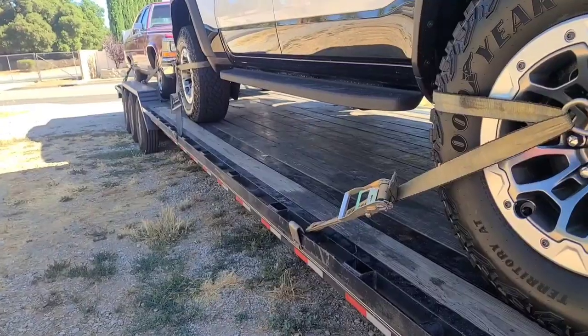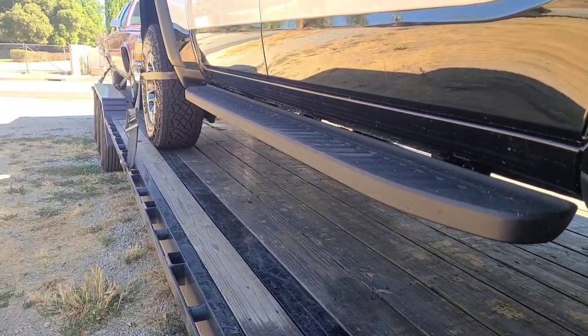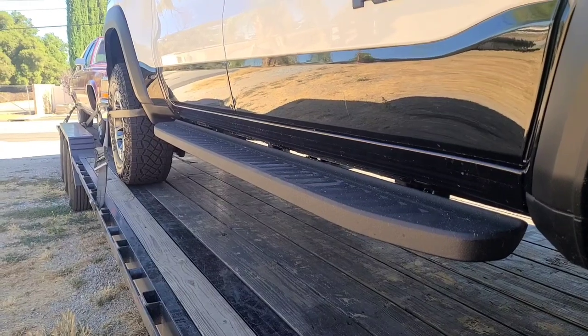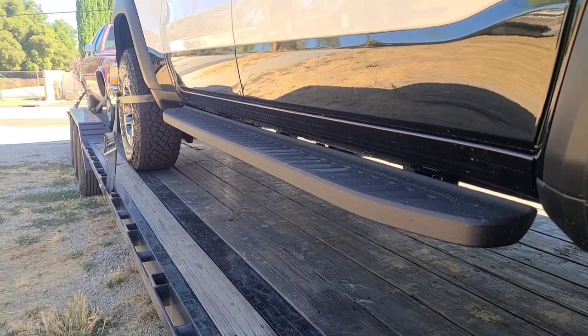This deck is 28 inches off of the ground. For me being 5 feet, I love it. The new trailer that I bought, you guys saw that, that I got from Nationwide, it's a whopping 10 inches taller than this trailer. And those 10 inches make a huge difference.